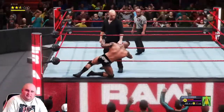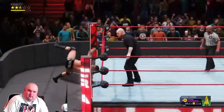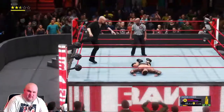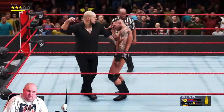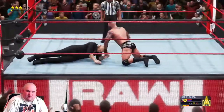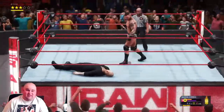Randy rolls out the ring. Ooh, hip toss. And he tosses Randy Orton over the ropes. Randy Orton gets tossed back in the ring by Baron Corbin. Randy Orton blocks that. Oh, Randy's calling for it. Randy's calling for it. RKO out of nowhere. We get a rope break. Jeez, that would have been over.